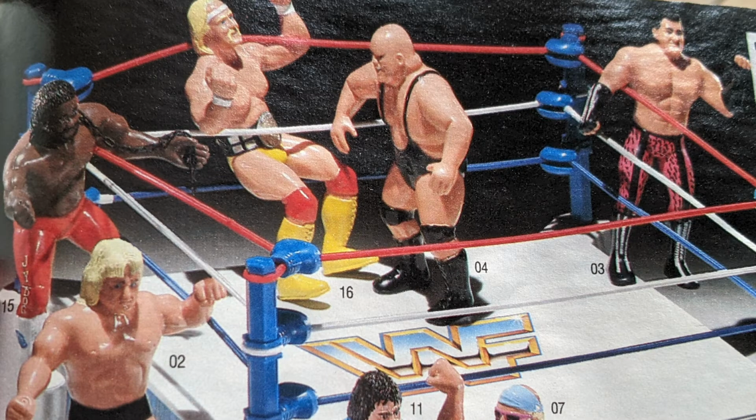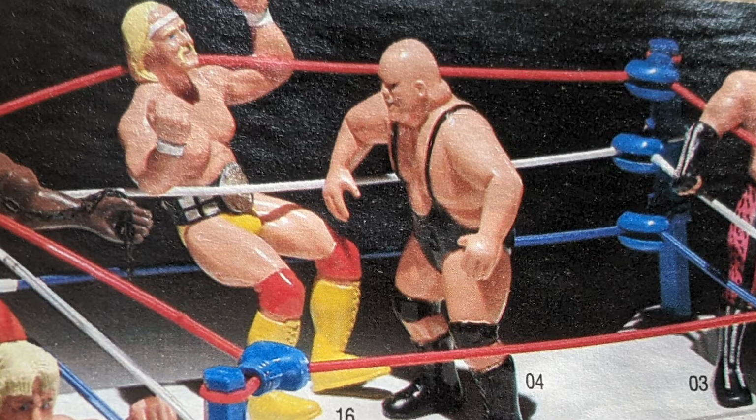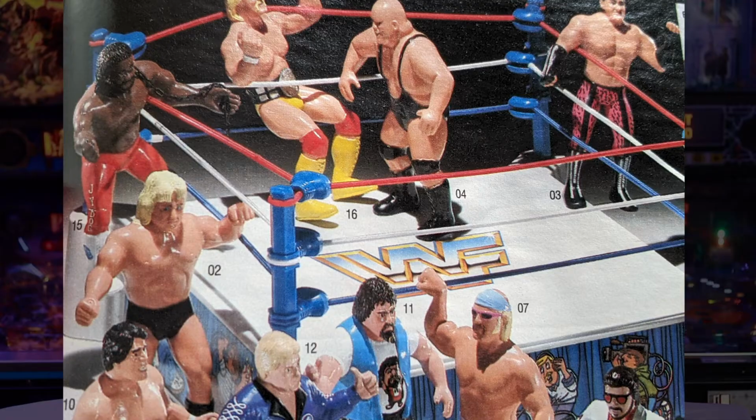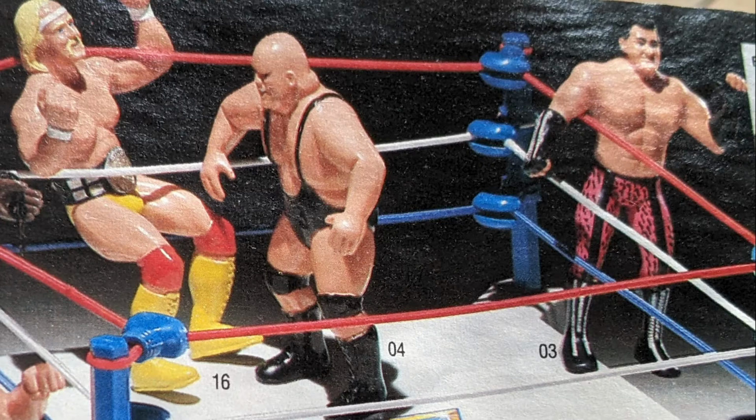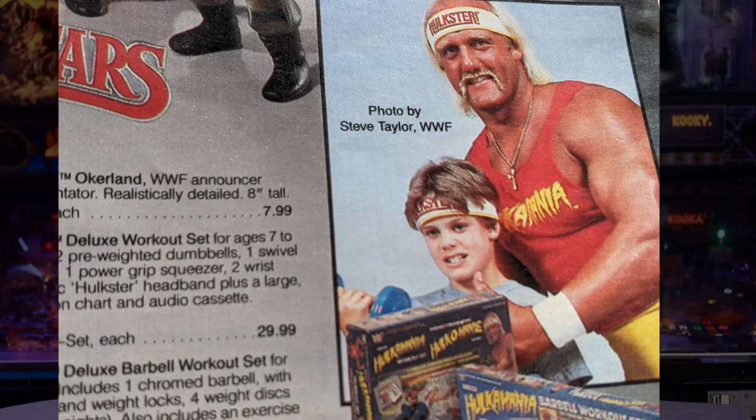There we go. WWF Wrestling Superstars. There's Macho Man Randy Savage. That's such a cool one. Hulk Hogan, King Kong Bundy, The Ring. I had The Ring, Brutus the Barber Beefcake. This is an early line. I don't see the Hart Foundation or anything like that. I guess in 1986 they probably would have been there, but they wouldn't have been cool enough to get action figures.